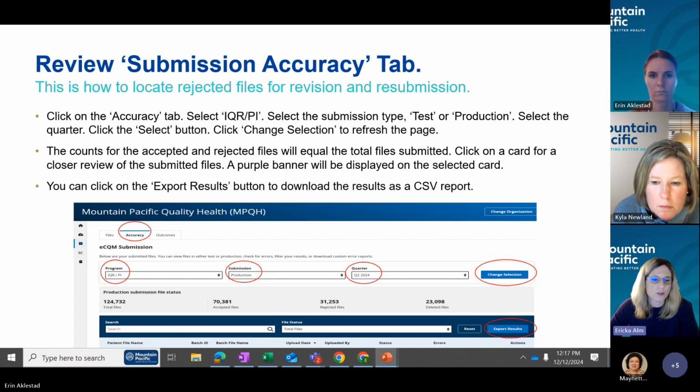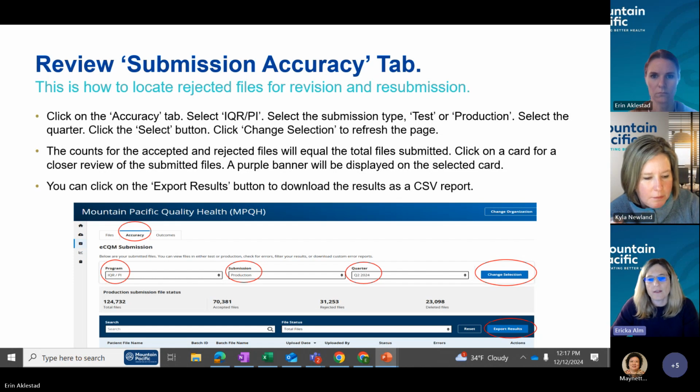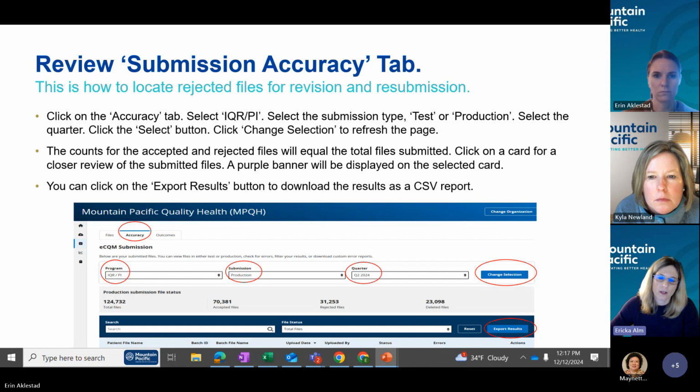And then to locate any rejected files for revision and resubmission, you can choose the Accuracy tab. Again, you'll choose the IQRPI for program, the production for submission, and then the quarter that you uploaded the data for. You'll select that, and it'll show the total files submitted, broken down by how many were accepted and rejected. You can export this for your files as a CSV report. Next slide, please.